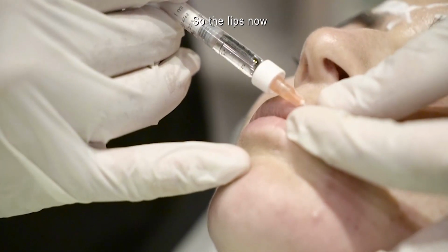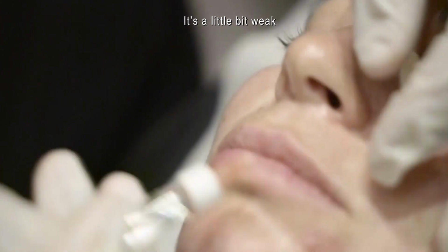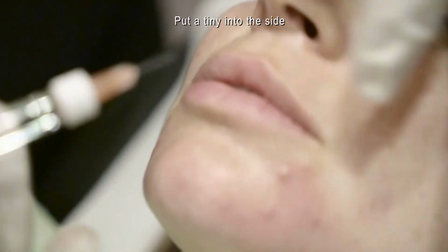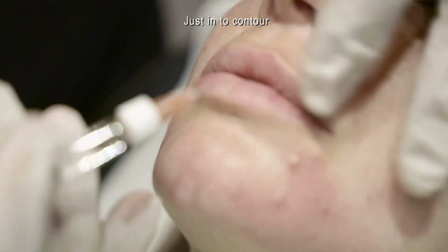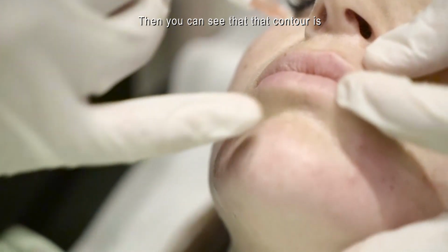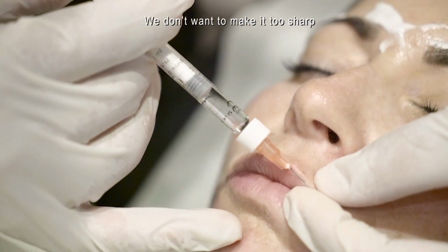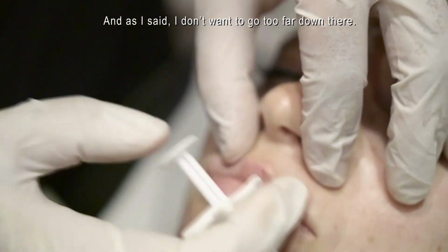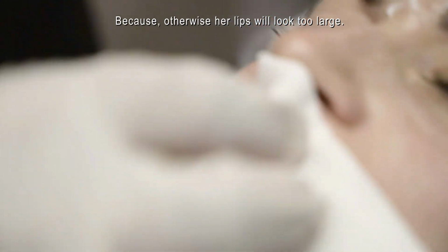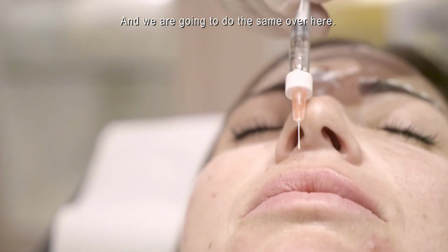These lips now. So the way I like to do the lips is have a look at the contours, a little bit weak, but not terribly because she's still young. So the first step will be to put a tiny bit just into the contour, literally like 0.05, and you can see that the contour is improved a little bit. We don't want to make it too sharp, and as I said, I don't want to go too far down there because otherwise her lips will look too large. Now you see you get a little bit more definition in the border. I'm going to do the same over here.